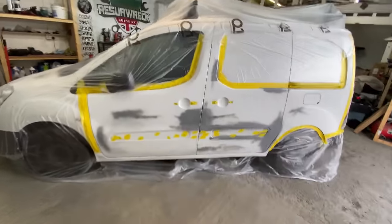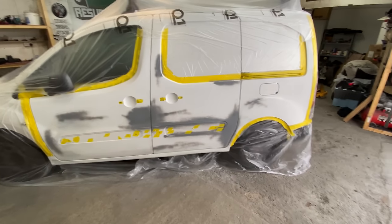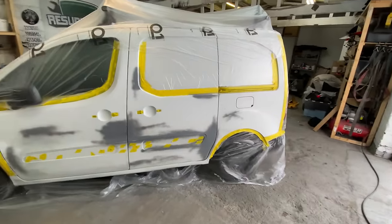Right, okay, guys. So it's been a couple of hours actually, to be honest with you, because I went and did that little job with the trailer, picked that one up, dropped that one off. So that's done.